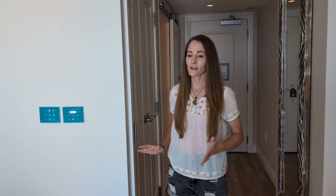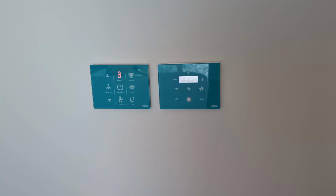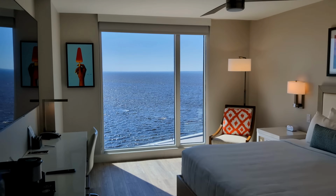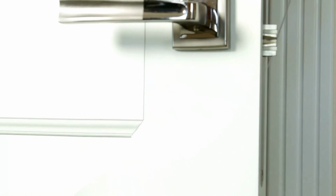Just around the corner from the closet is where you're going to find your thermostat as well as other settings for the room. We really like that there are 3 different settings for brightness for the lights in the room, and this is also where you can communicate with the staff.